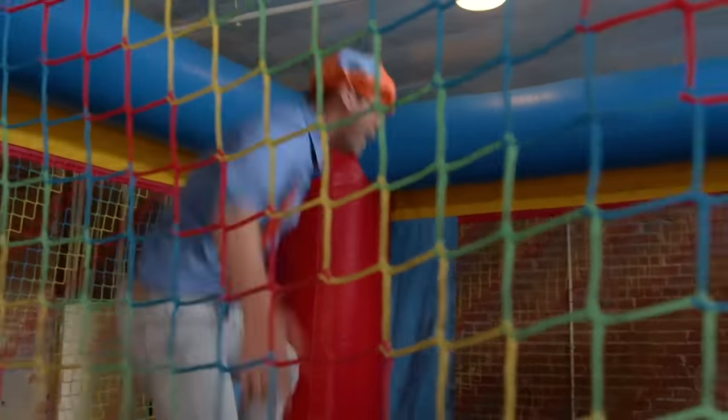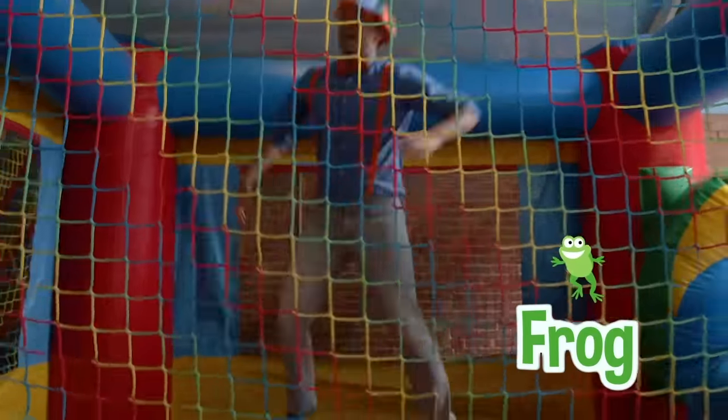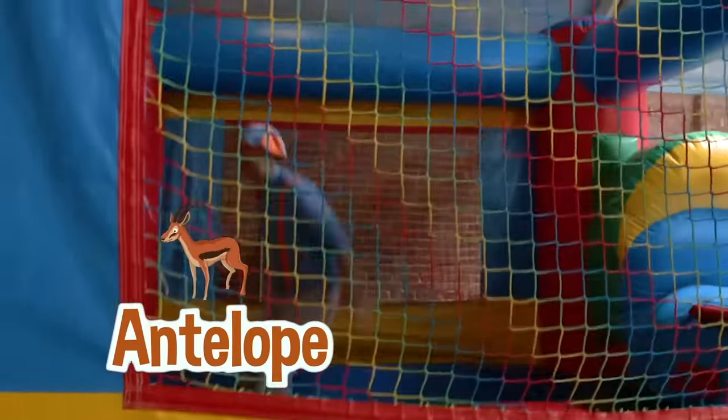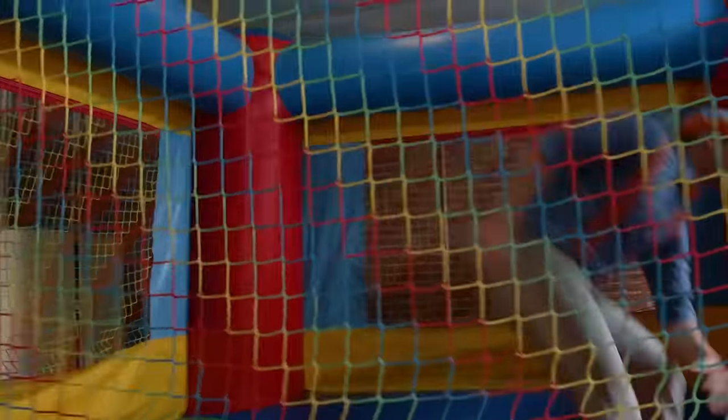Whoa! Whoa! There's so many frogs! Antelope, kangaroos, look at them all. Woohoo!